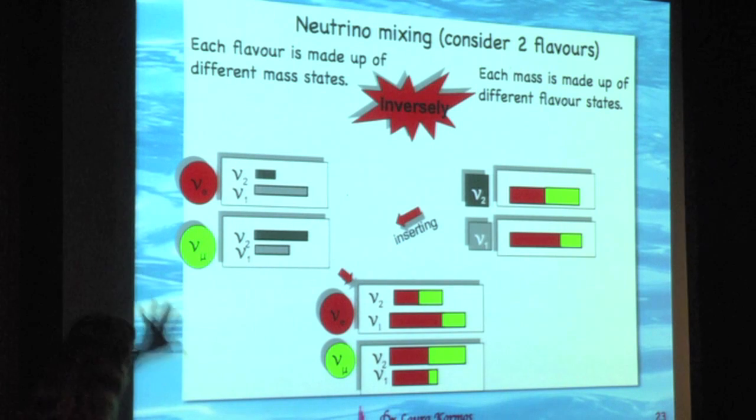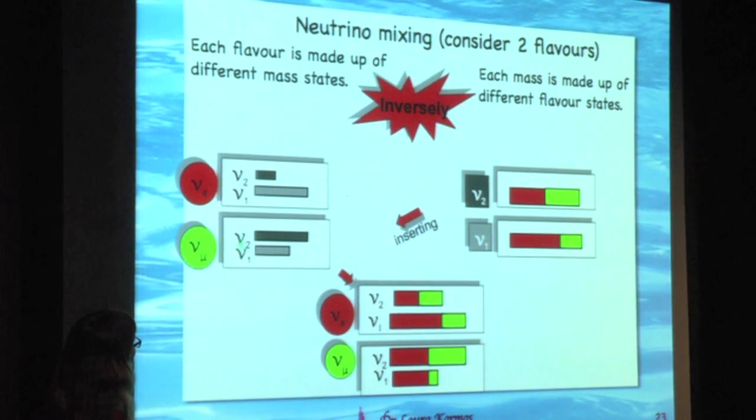Okay. So let's take it back to neutrinos, because neutrinos are like that, but there's a way they're different, and I'm going to come to that. So nu-E is made up of a mass state, nu1 and nu2, where nu1 is the lighter one, nu2 is the heavy one. Nu-mu is made up of nu1 and nu2. Okay? But this light mass state, nu1, is made up of nu-E and nu-mu, and the heavy mass state is nu-E and nu-mu. So when I put it all together, that means that nu-E contains both nu1 and nu2, but therefore it contains some nu-E and some nu-mu. And it's the same story with nu-mu.